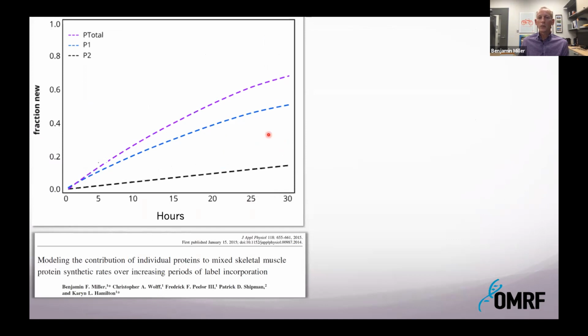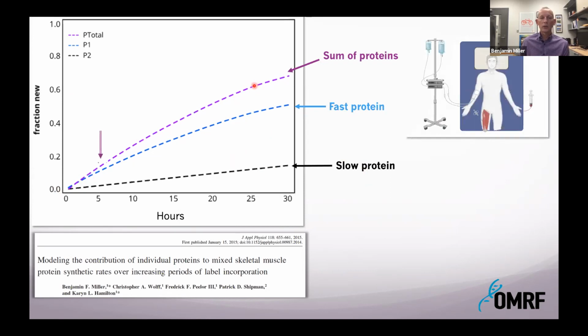So if we break down, when we take a biopsy from muscle or we take a muscle sample from a rodent, muscle is not just a muscle protein. There's hundreds and thousands of proteins that make up that synthesis rate that we measure in a muscle homogenate. Now, if we model that and simply think about two proteins contributing to a total synthesis, this is fraction new over time. And if we consider a fast protein, there's fast proteins and slow proteins, and the sum of these equals a synthesis rate that we observe in our tissue. Now, if we model this and say do something like a 4 to 6 hour infusion, and we take our sample here, you'd notice that the sum of the proteins is almost completely dominated by the fast proteins.